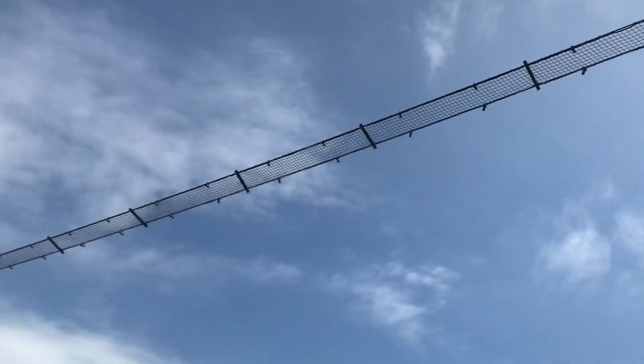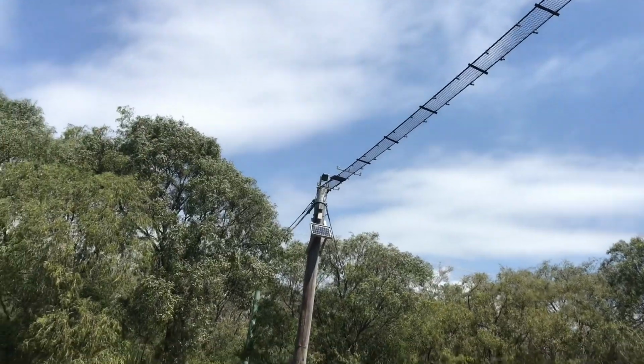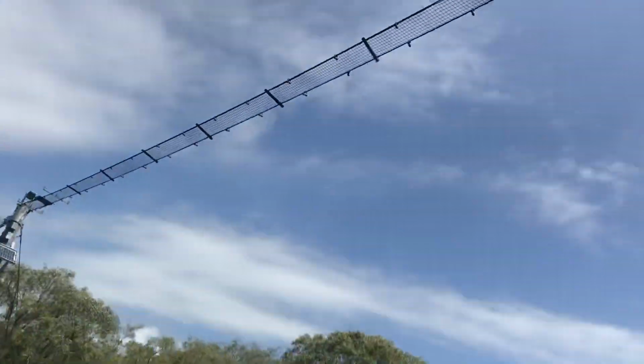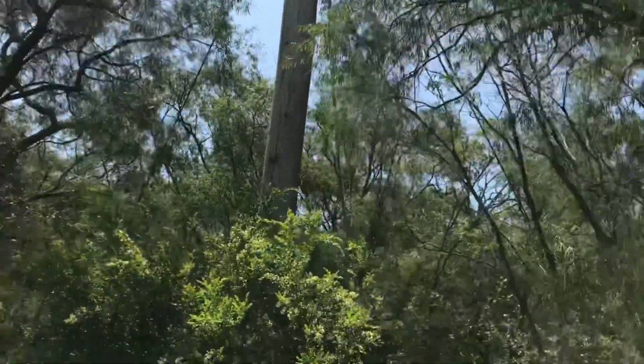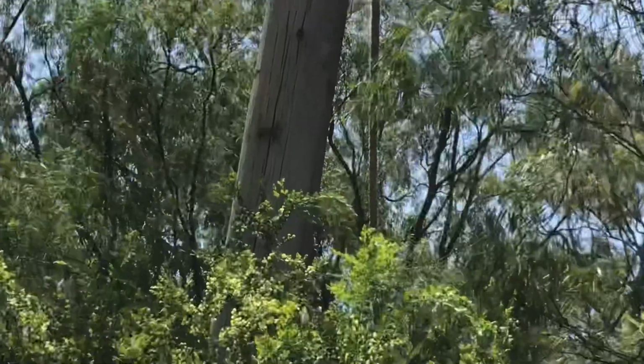What we're looking at here is a possum bridge. We have a car coming. And it's built with ropes on the end. They're coming off into the bush here. So there's a rope there coming out. I'll just zoom in a little bit for you. The possums can climb this. Theoretically, they can cross the road without being squished.